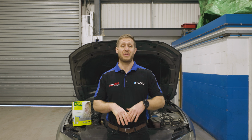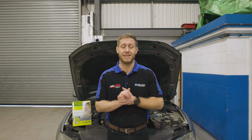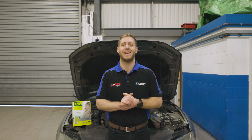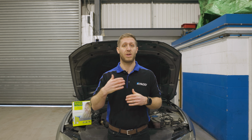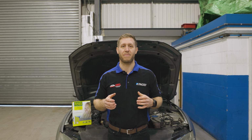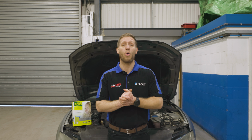So another talking point at the moment is EVs. Obviously servicing on EVs is a lot less, and one of the only filters we really change on an EV is the cabin filter. So this is why it's going to become more important to talk about the benefits and upsell them to customers, because EV servicing is a lot less. So the cabin filter sale is going to become even more important.